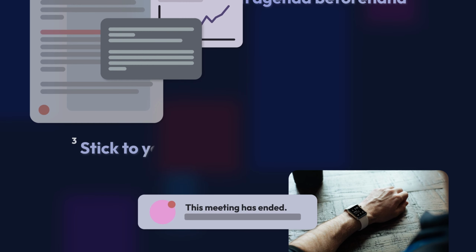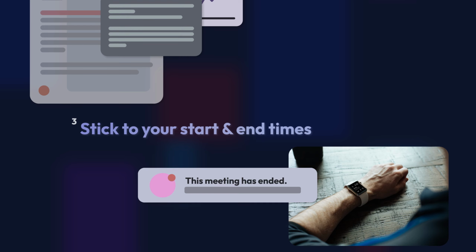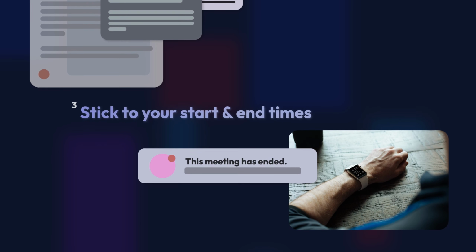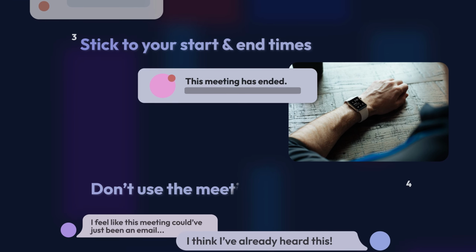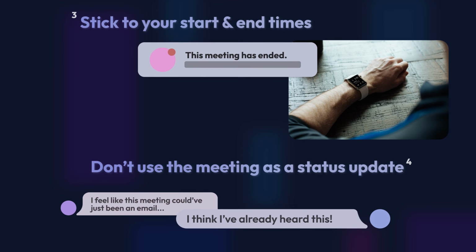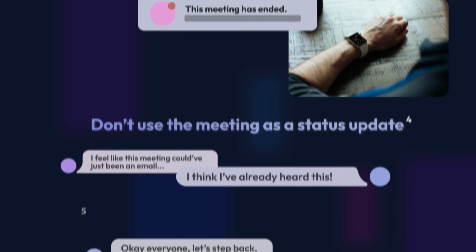Third, you should stick to the start and end times. Even if some attendees are late, I start the meeting when I say it would start, and I finish it when I say it will finish. After a couple of sessions, people tend to arrive on time. Fourthly, don't use the meeting as a status update session. It's very tempting to use these meetings to do that, but it's generally unnecessary and you should avoid it.